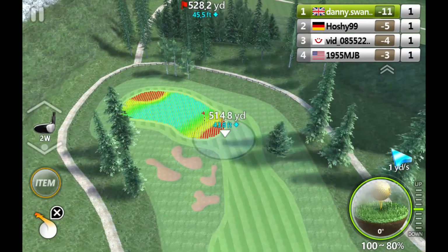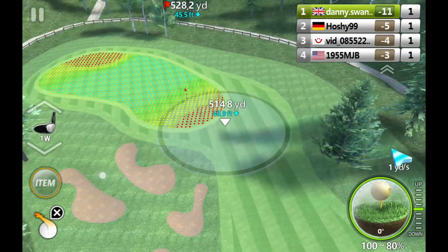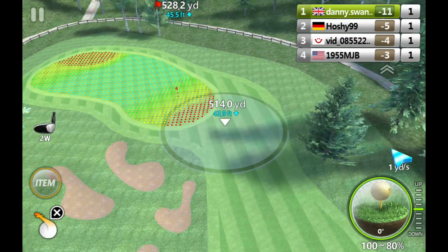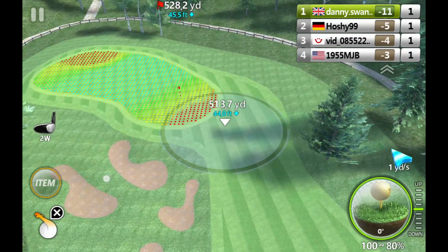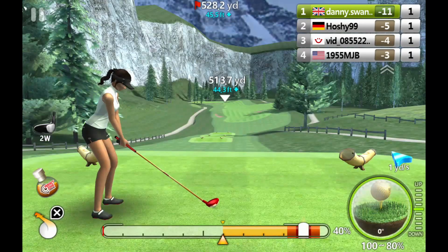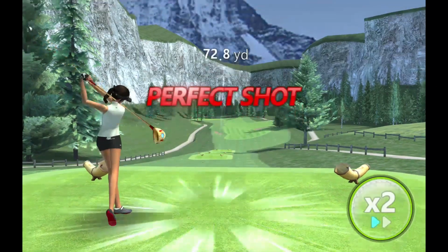Now I seem to remember this is where I made my mistake and I hit it too hard. What I did, I think I went with a full 2 wood, hoping that it would land a little bit before the marker there. There's a big right to left slope and that should dink it across onto the green. However, I've hit it too hard. I should have got about 10 yards shorter here.